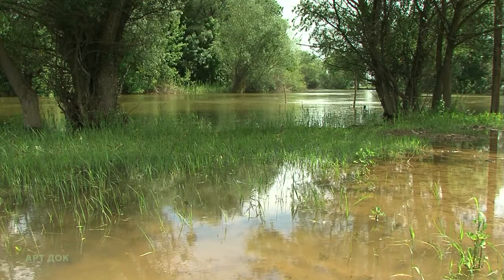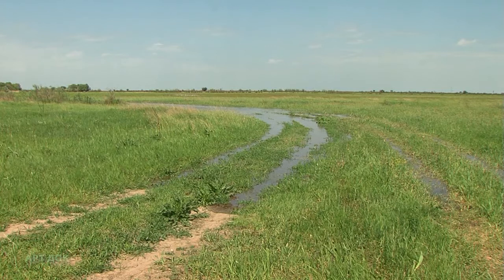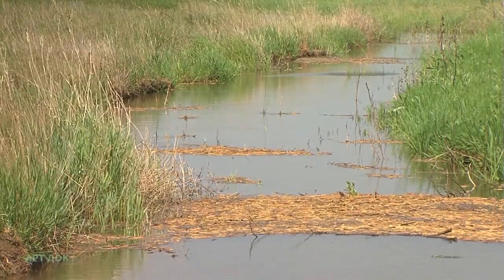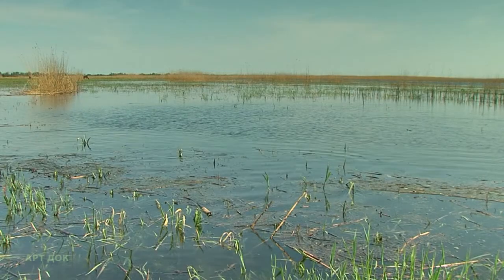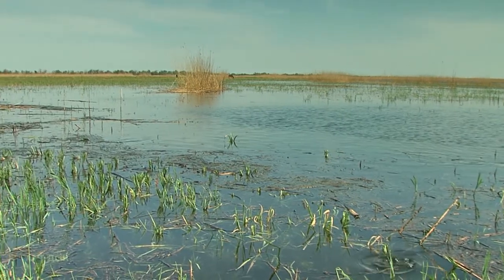Water is everywhere now. The steppe's roads become rivers. And green meadows turn into huge lakes.